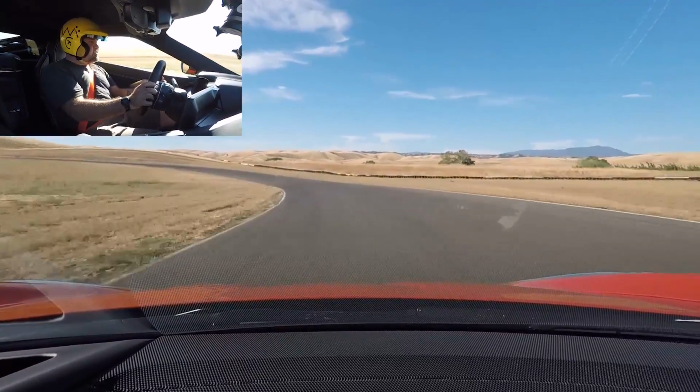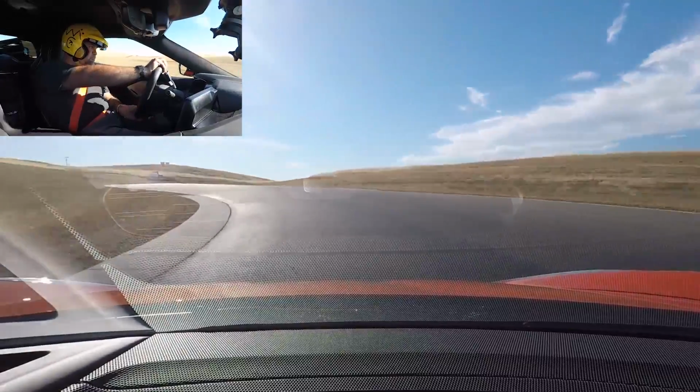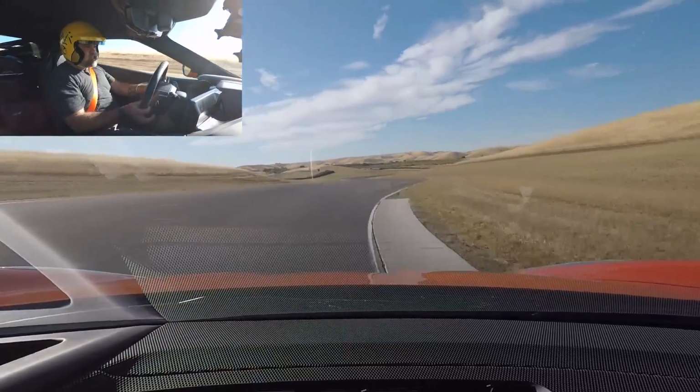Beautiful through the S's. Good strong brakes. They're only 4-piston, but we don't need more. I love the turn in. It's really sharp.